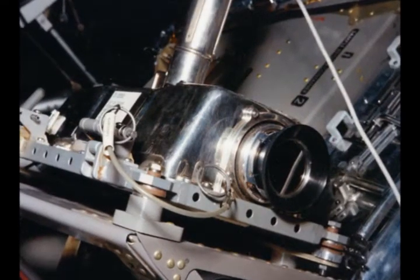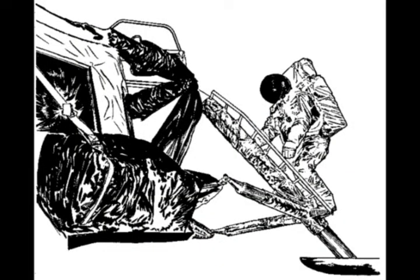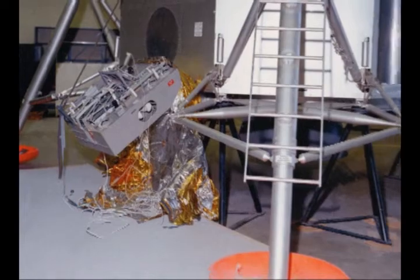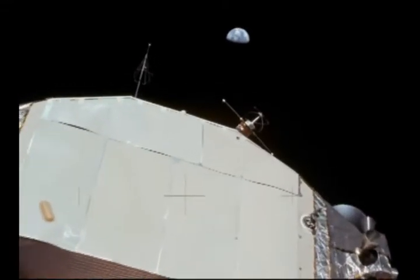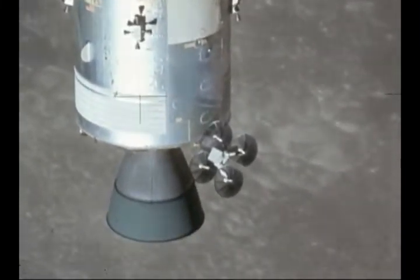This camera was in black and white and is stored inside the descent structure of the LEM. The footage these respective cameras obtained were transmitted back to Earth using the S-band antennas mounted onto the service module and lunar module.